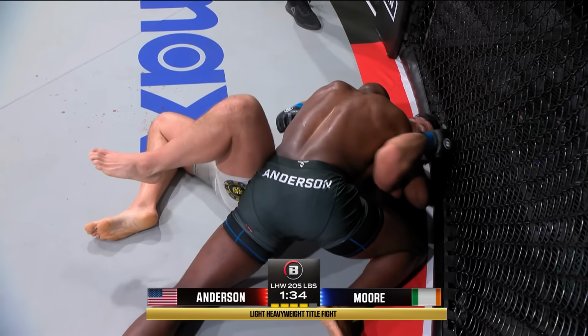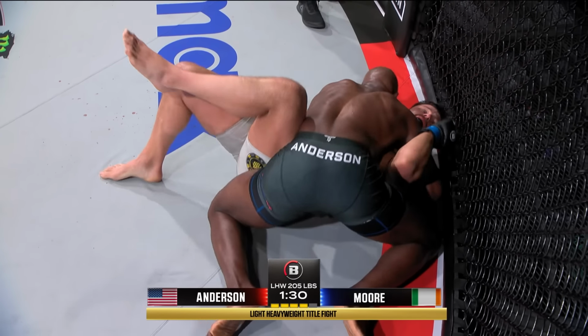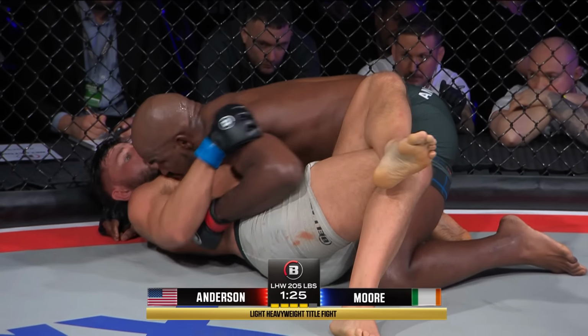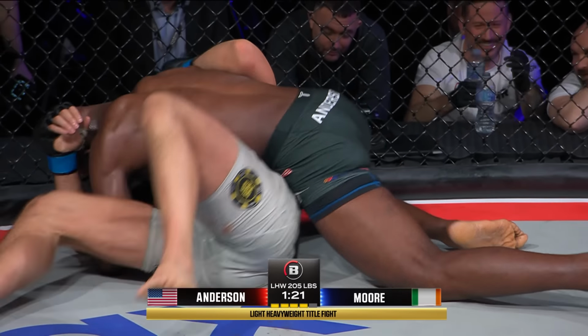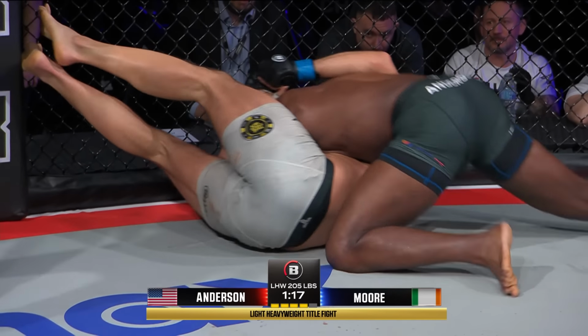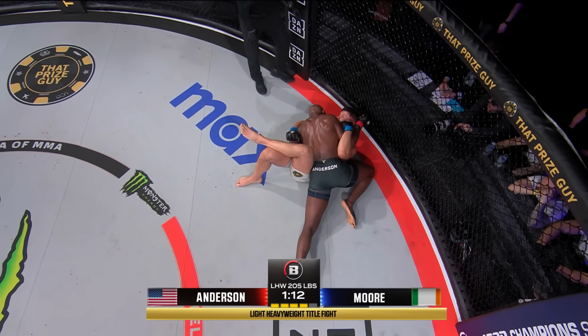Good side control position now for Corey Anderson. He's past the legs. There's less danger from submissions, but it is easier to scramble from this position. 90 seconds left. Expect Karl Moore to dig that underhook. That right arm is going to dig into that armpit. That will allow him to scramble. Karl Moore is talking to Corey Anderson. I don't know what he's saying, but it's full conversation happening.